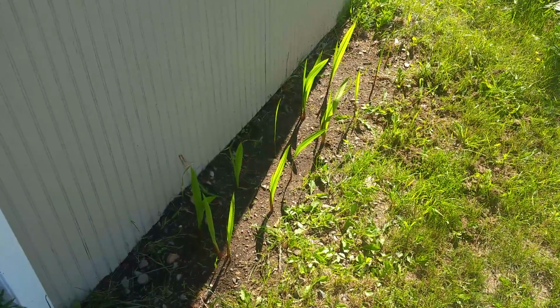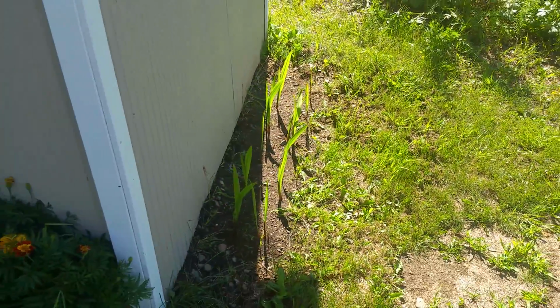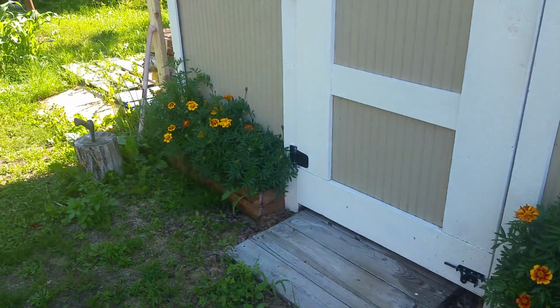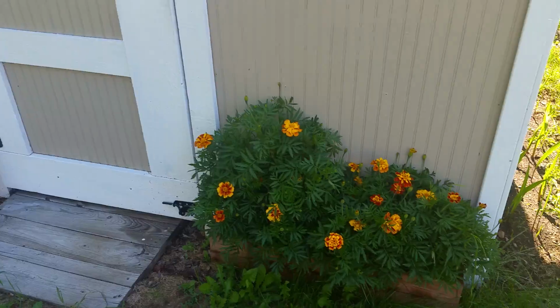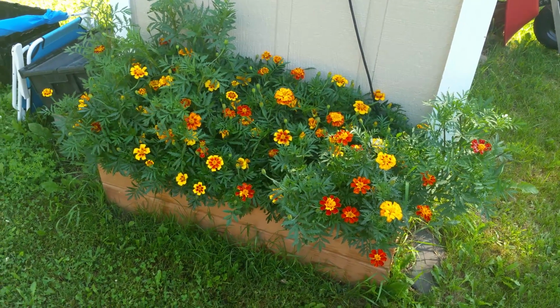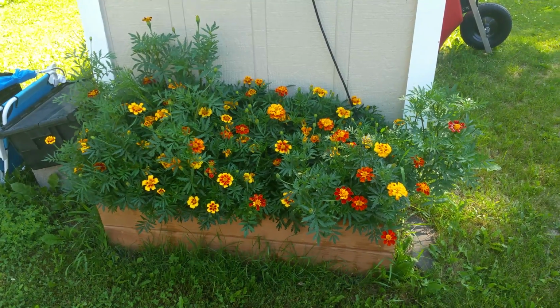These little star flowers are growing as expected, which is great. They're going to be perfect. And some marigolds growing out of control. More of my mom's marigolds that she got from a friend and sent me generously. Thank you.